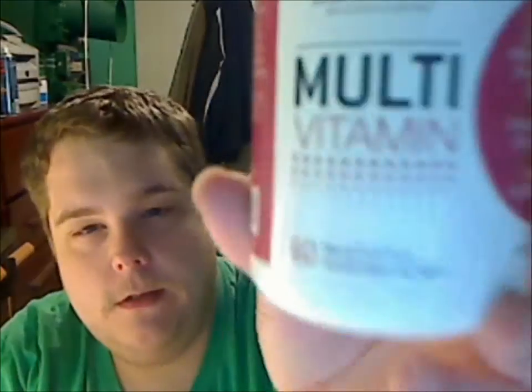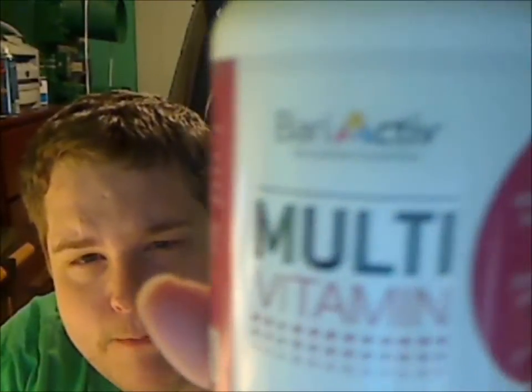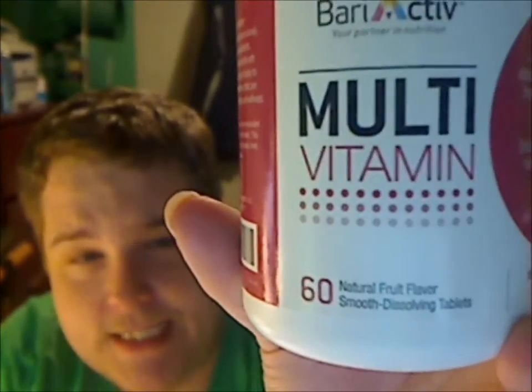Now, I'm not going to do the iron right now. I'll come back and do the iron in a couple of hours, because you can't take iron at the same time as calcium. So I'll do the iron tonight, or later this afternoon. Let's go ahead and start with the multivitamin. So that's what it looks like. And that brand, Bariactric, is not sold, so you can't get it unless you look on eBay.